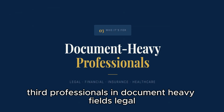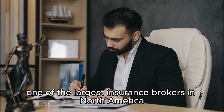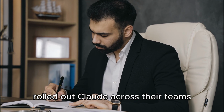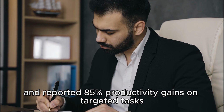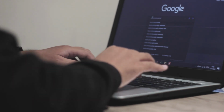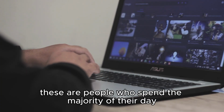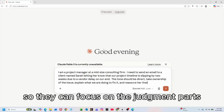Third, professionals in document-heavy fields, legal, financial, insurance, healthcare. Hub International, one of the largest insurance brokers in North America, rolled out Claude across their teams and reported 85% productivity gains on targeted tasks with 2.5 hours saved per employee per week. That is not a pilot number. That is a production result. The common thread across all 3. These are people who spend the majority of their day working with text. Claude handles the mechanical parts so they can focus on the judgment parts.